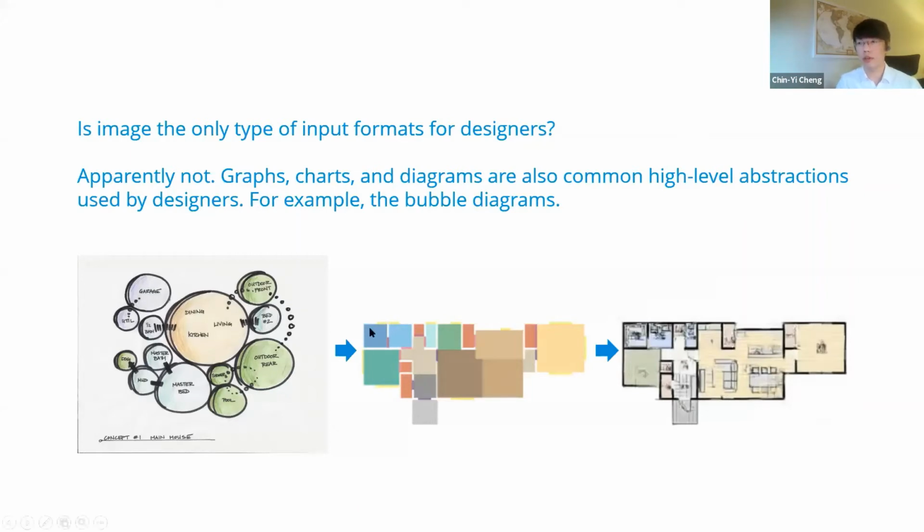The bubble diagram in the first project is actually the one in the middle, which is not really a bubble diagram. It's more like you already draw the shape of each room and arrange them together. The bubble diagram is actually more abstract on the left-hand side, which is really just bubbles and edges. So can we train a model that can take this really abstract idea, such as graphs or charts or tables or something like that, to help you create a design on the right-hand side? So that becomes our next question.